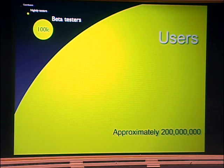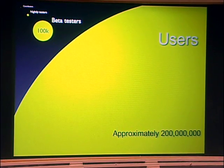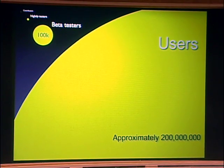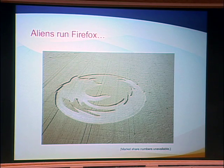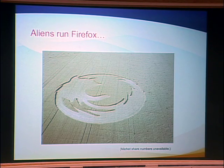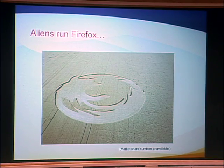And so with this community, when people ask how big is Mozilla, it's kind of hard to answer that question because it's like, well, where do you draw these lines? All these people are contributing to the success of Firefox and making that product available. We are about 20% of the internet at this point, and in some places like Finland and Indonesia, we're over 50%. Supposedly aliens run Firefox, but we don't have numbers available for that.